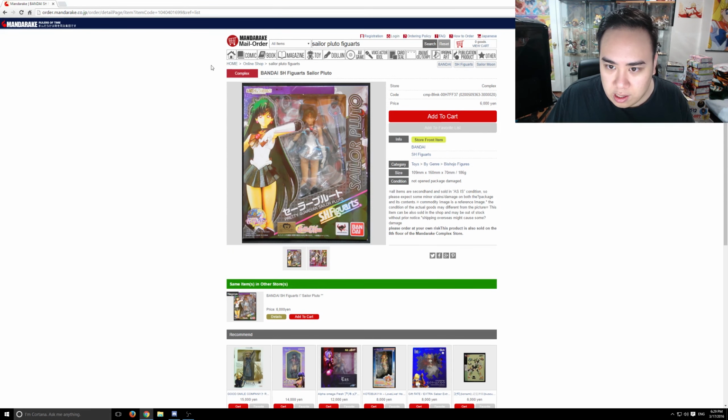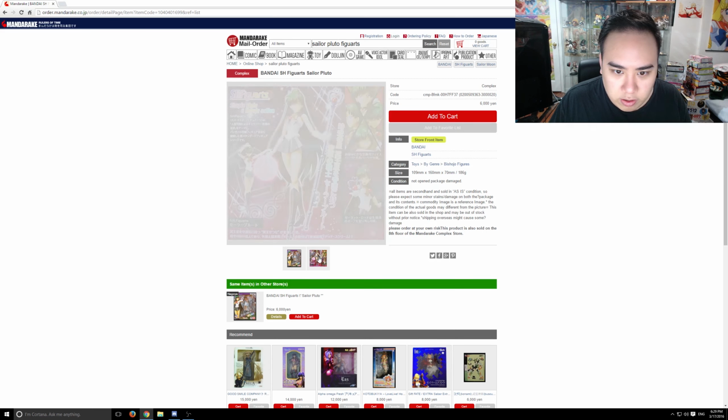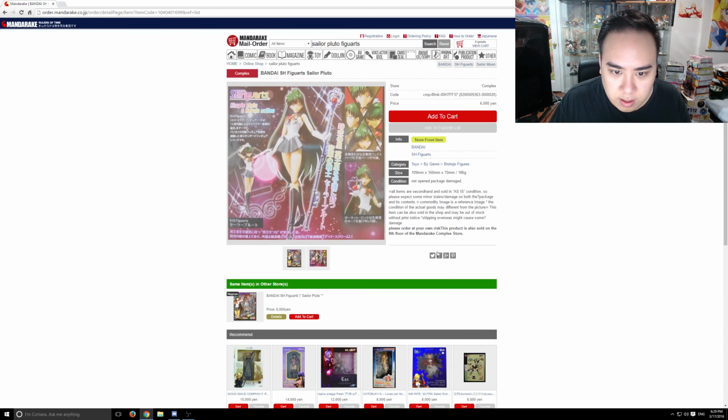But yeah, looking at this description right here, store is in the complex in Akihabara. Okay, price is 6,000 yen. It's a storefront item. Bandai, SH Figure Arts, of course, this is what we wanted. They give you the size, they give you the category, and of course here is a short description. Okay, so this is sold on the 8th floor in the Monda complex store. Okay, and here are some pictures for you to look at. That's the front, that's the back.